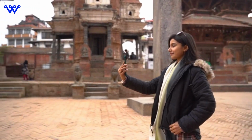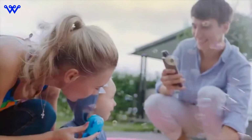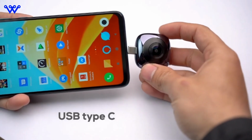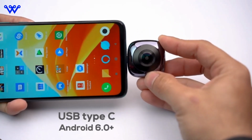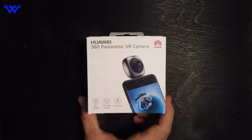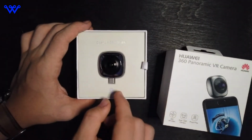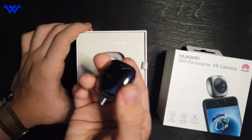With a size that compact, you might wonder about its attachment. Fear not. The Huawei 360 camera seamlessly attaches to your phone via the USB-C port at the bottom, ensuring a snug fit for your adventures. It's not just a camera, it's a companion that travels with you everywhere, ready to capture life's 360-degree moments at a moment's notice. Discover the seamless connectivity of the Huawei 360 camera, a versatile companion for on-the-go photography.